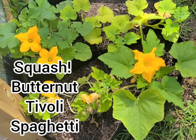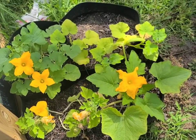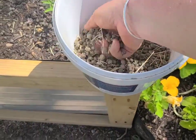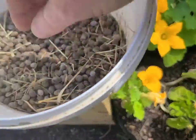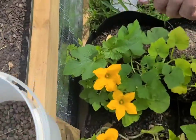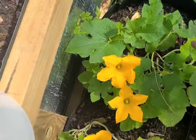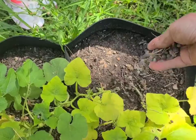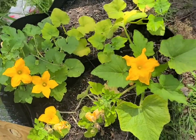So I've got these beautiful squashes. These are butternut squash and a Tivoli squash. So I think I'm going to sprinkle some of these here around my squash plants. It'd be nice for them. The potatoes did well, so these should too.